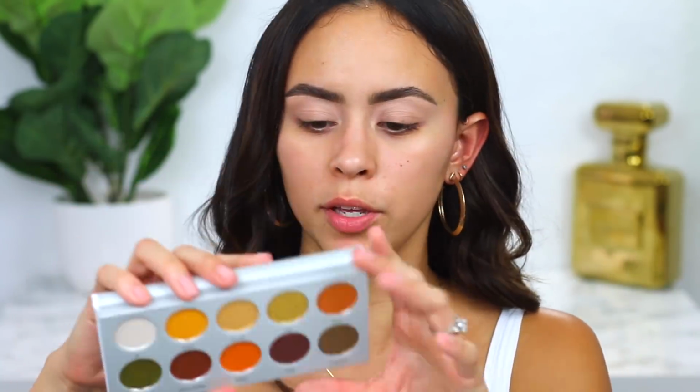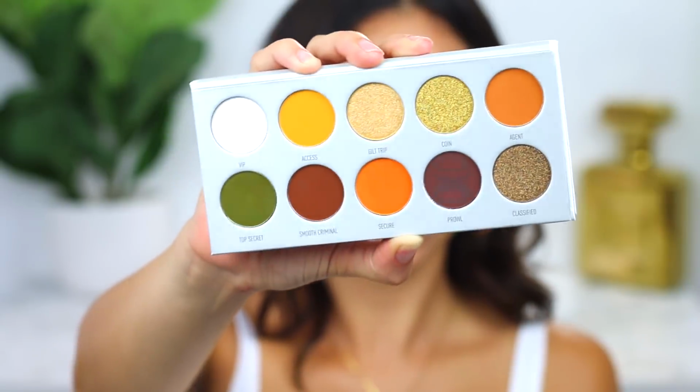So I'm going to go ahead and be using the Armed and Gorgeous palette. As you can see, it has a variety of golden tones with oranges, yellows, and greens. These are all of my favorite colors in one palette. And I'm going for more of a bronzy look. I haven't done one in a while, so let's go ahead and get started.